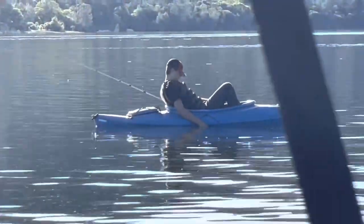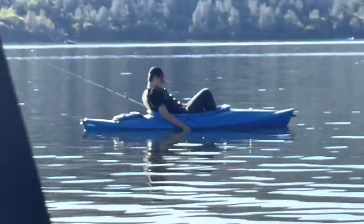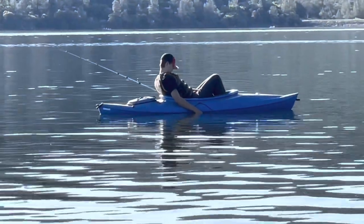Taking a snooze. Hands in the water, sleeping. Gonna make himself pee.